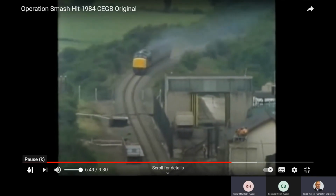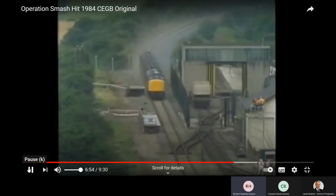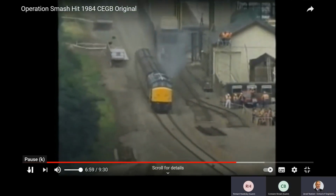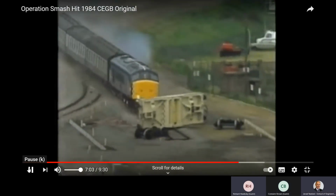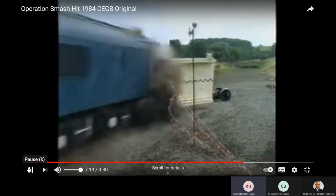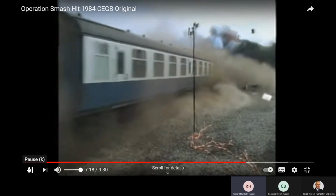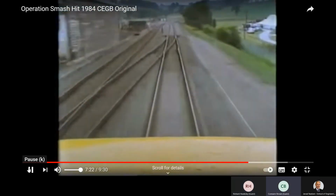This is the British Rail test. Well, British Rail at the time test track. It would have been incredibly fun to do that. We don't get to do anything like that nowadays.